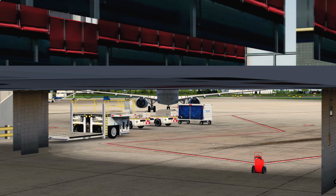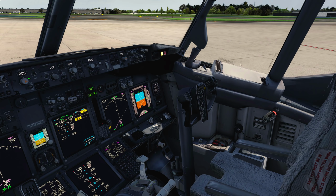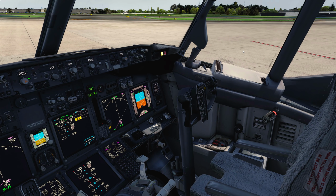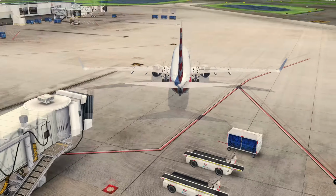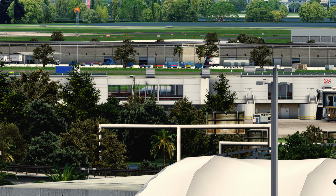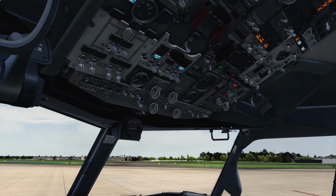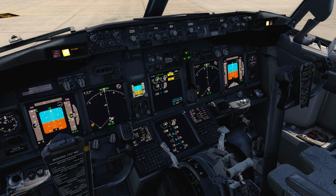Just gonna make sure I'm not pushing into anything stupid. Oh, we are. So let's stop the push here. Shift P. Alright. It's not exactly going as planned, but what are you gonna do? Life without GSX. There was a time where GSX didn't exist, and we had to do all this stuff the old school way. Alright, let's kick on engine number 1. There goes N2.